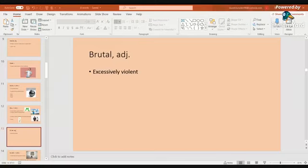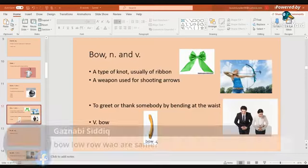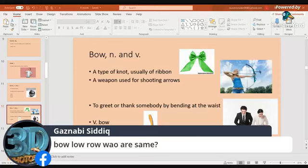So kicking, hitting, whatever it is. So don't be tempted in by that U sound as brutal. It should be brutal, like rhyming with blue. Brew and blue. Brutal. Excessively violent. Just referring back to the bow question here. We've had a comment, bow, low, row, and whoa, I think that's supposed to say.